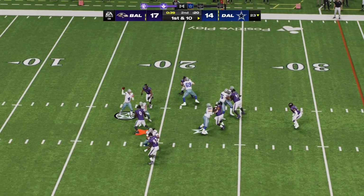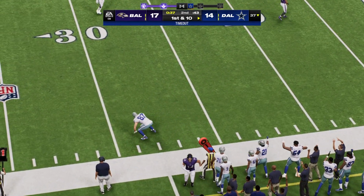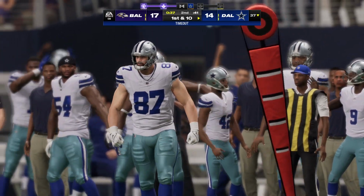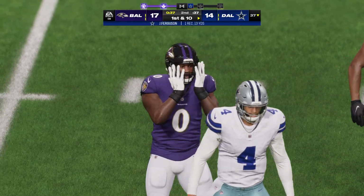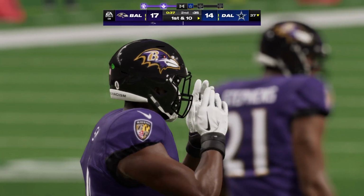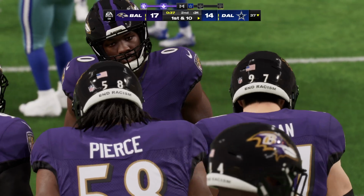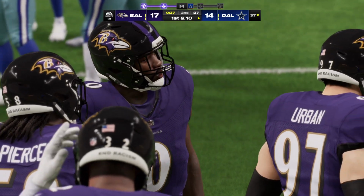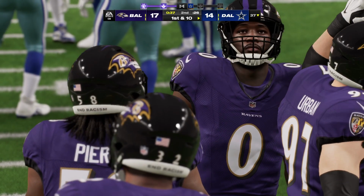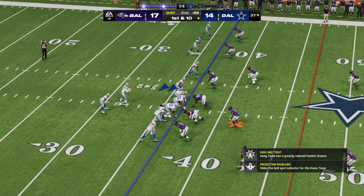They play fake to Elliott. Now Prescott, throwing the out route, incomplete. It's Ferguson. Now the Cowboys going to burn the first of their timeouts as the clock will stop with 37 seconds to play in this first half. Line of scrimmage, the 37 on first and 10.